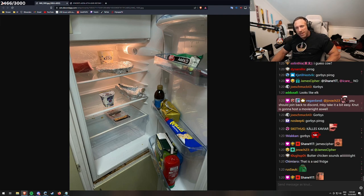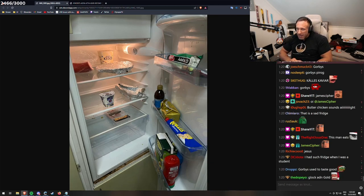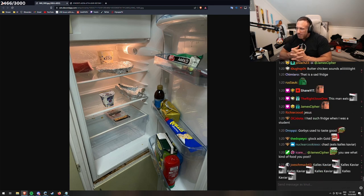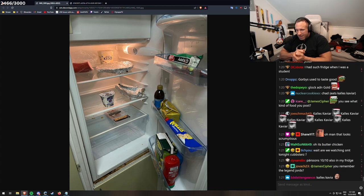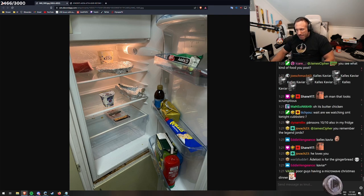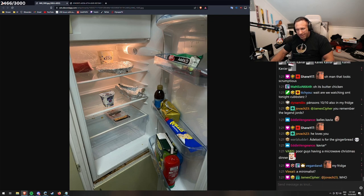He needs to fill up a little bit before Christmas. This is a Swede. He needs to fill up. Like, the things he has there isn't bad, but he just needs to fill up. He needs a little bit more food. Kaviar. Kalles original.